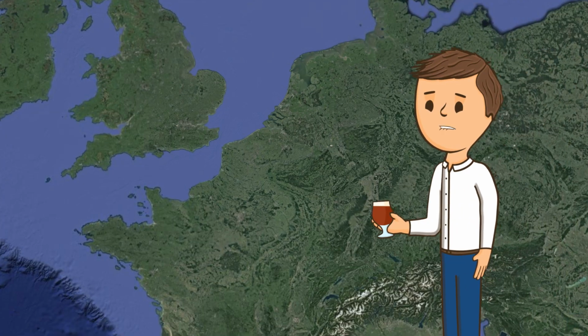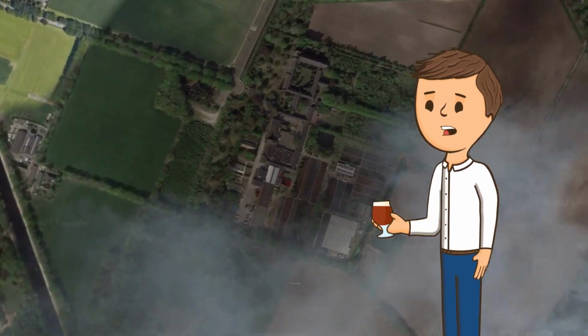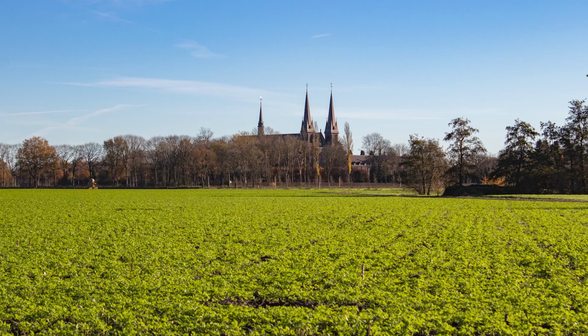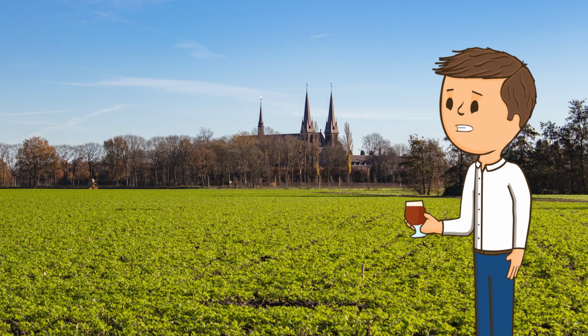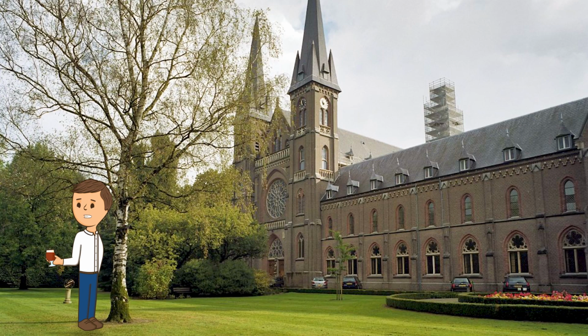The Abdij OLV Koningshoeven, or Koningshoeven Abbey, is located in the southern part of the Netherlands, a few kilometers north of the Belgian border. Koningshoeven got its name because it was built on the king's farmland, and literally means king's farmhouses in Dutch. French Trappist monks started an abbey here in 1881 and soon expanded with a brewery as a means of supporting themselves and their charitable work.